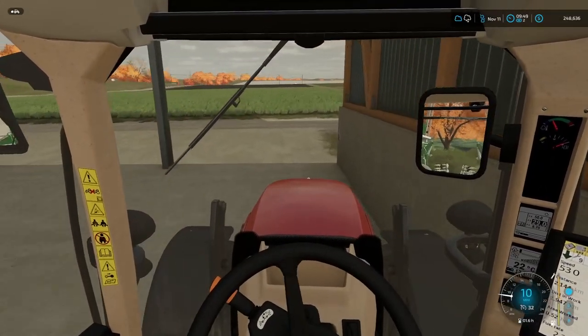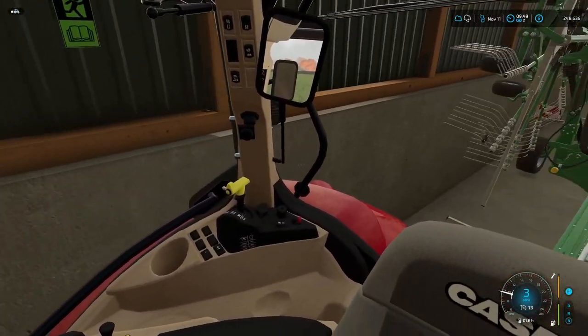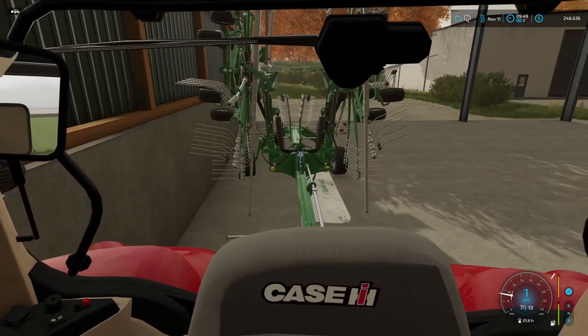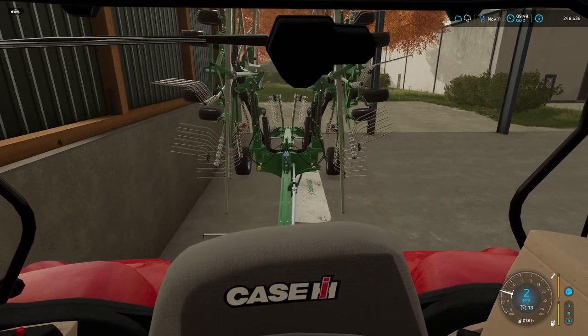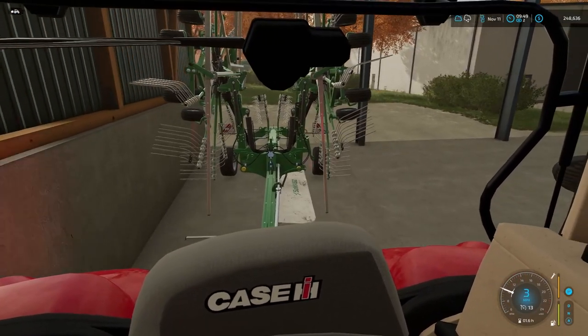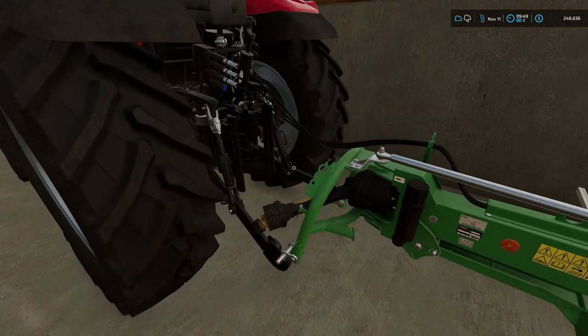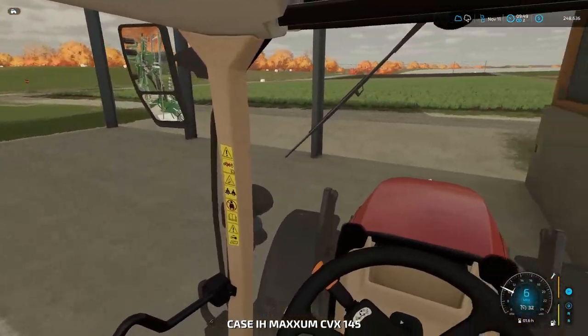Close to the wall, use the space as much as we can, and then I think I'll just back this up a little bit and put the rest hopefully right in front of it. This is one of the last things we use when we get to grass harvest, so having that right in the back makes the most sense. Disconnect all of these guys. Perfect.